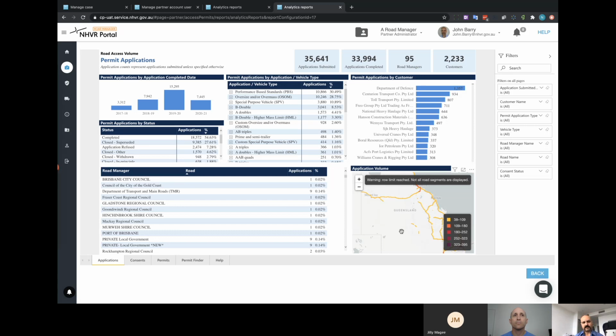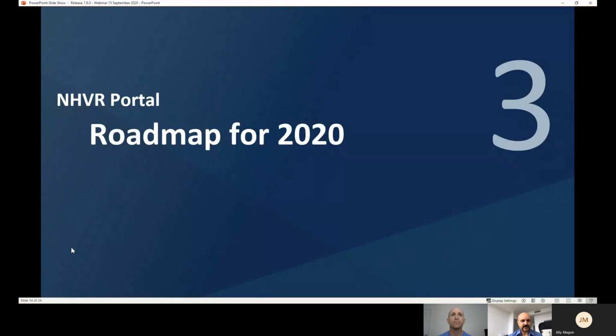So we're hoping that this will provide quite sophisticated ability for road managers to start viewing their networks and looking at potentially pinch points and improve their consent approvals based on a bit more accessibility of that consent history, both from an application perspective and from ability to trace back to actual permits. And that is the Power BI reports. So as part of our NHVR analytics, we'll start to see a lot more of these reports flowing through.